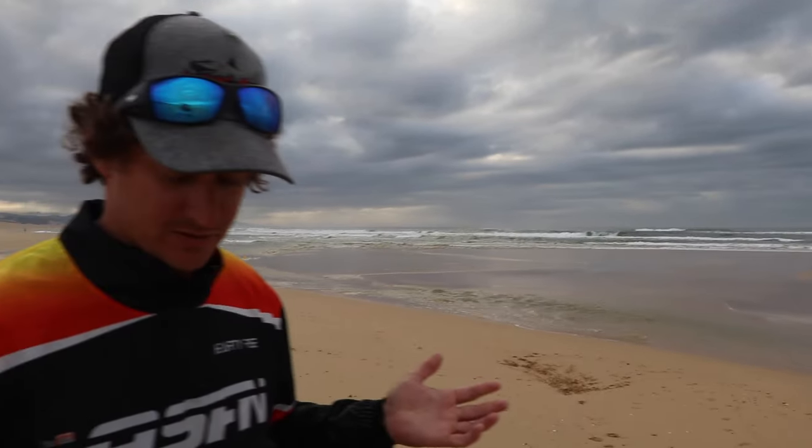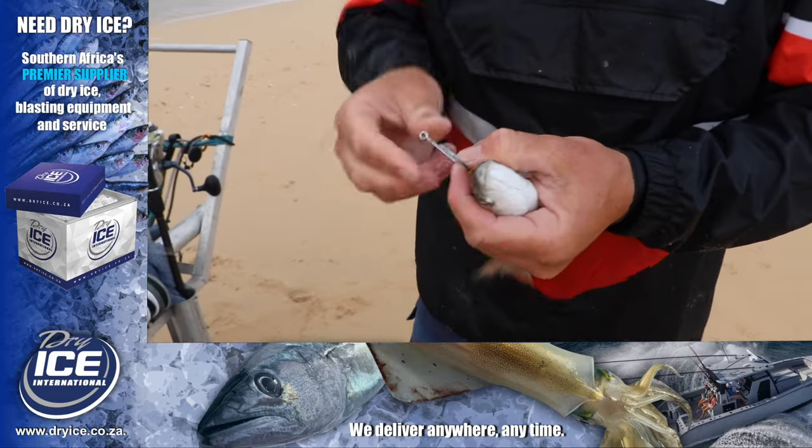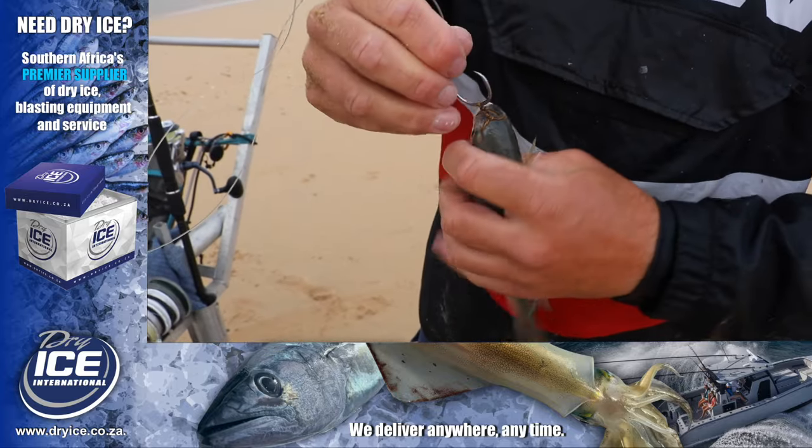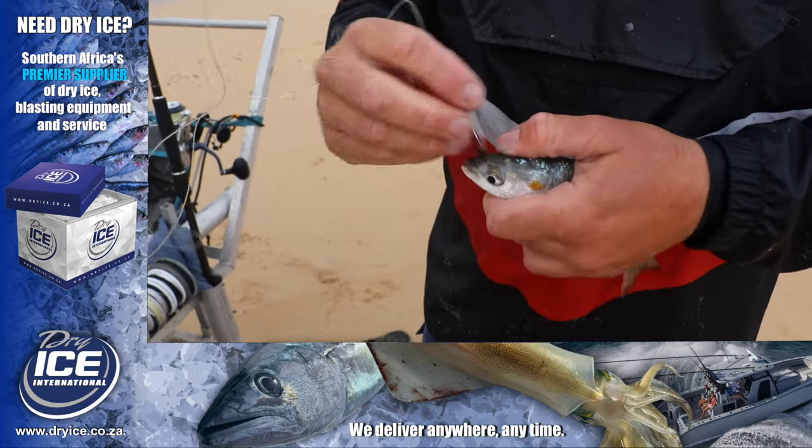So we've got the liveys, we've got the rods, we've got the bait. Now we just need the fish, so let's give it a go. Using the bridle rig, twisting the mullets. Touch, there we go.